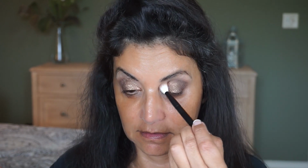And I'm going back in with tan. I don't know, I just want to keep playing. Now I'm going to go back in with the first brush and first shade and just kind of blend everything out there. Alright, not bad. Now I would say with the metallic shade there was a little bit of fallout, but pretty much everything else is just from my fingers. Don't see much fallout from that.